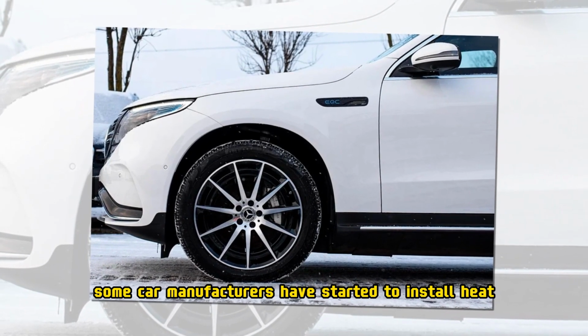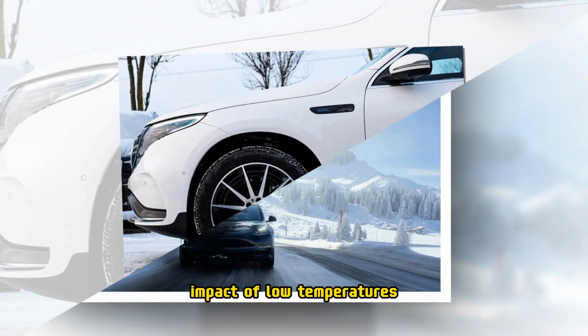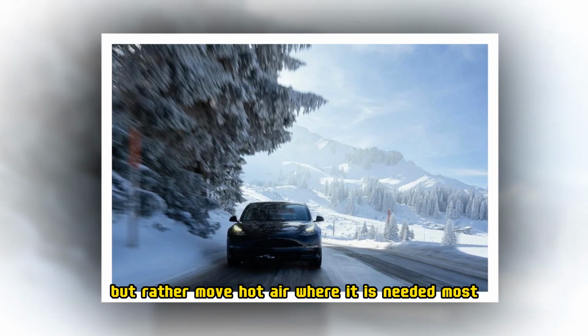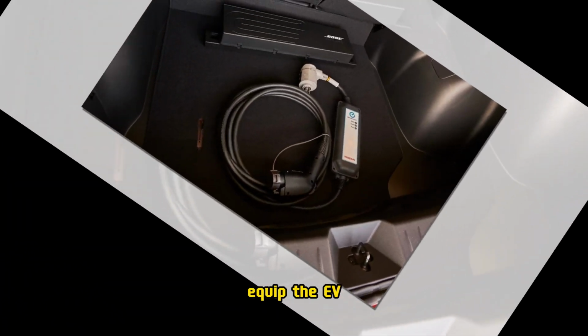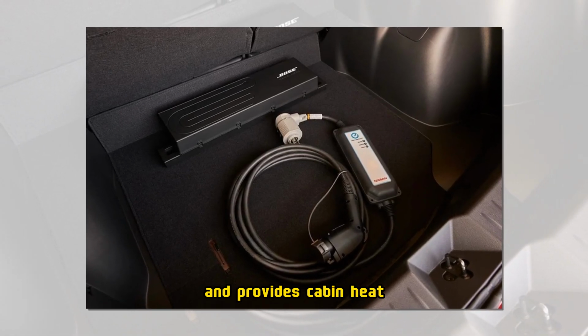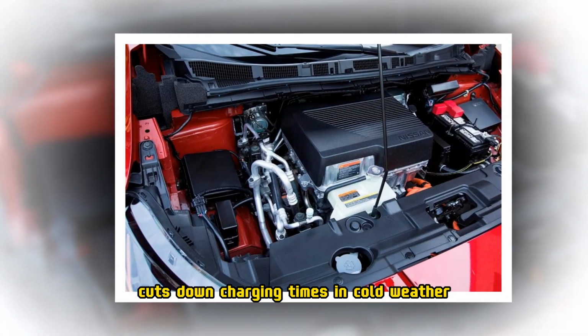Some car manufacturers have started to install heat pumps in their new models to reduce the impact of low temperatures. Heat pumps do not generate their own heat, but rather move hot air where it is needed most. Kia, for example, equipped the EV6 with a heat pump that helps keep the battery warm and provides cabin heat, along with a software update that cuts down charging times in cold weather.